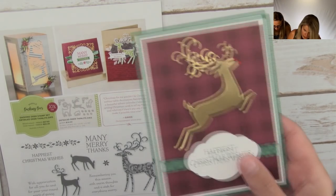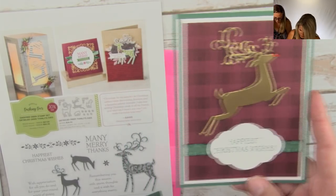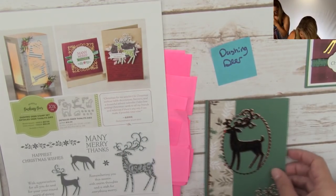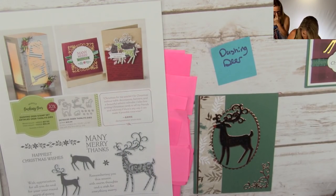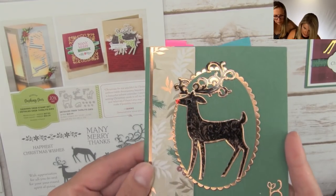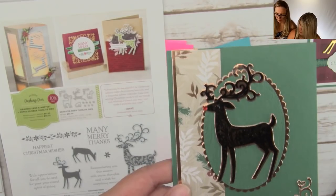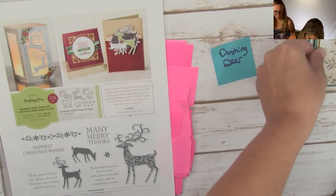Love this one. Look at what they did with the red nose on Rudolph there with the gold foils. So adorbs. Love it, love it, love it. And then this is another fun one. This was copper and very different. They actually stamped this image in black StazOn on the copper. That's gorgeous. And then gave it Rudolph's red nose. Ooh, whoever did that, thumbs up.